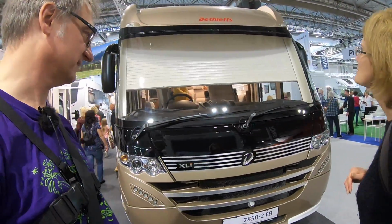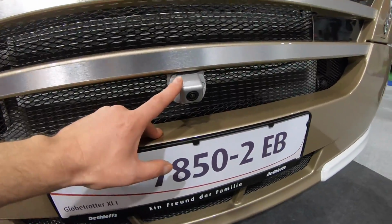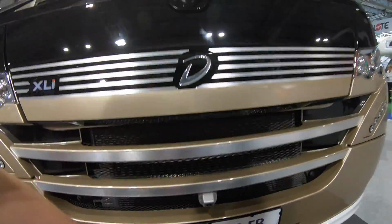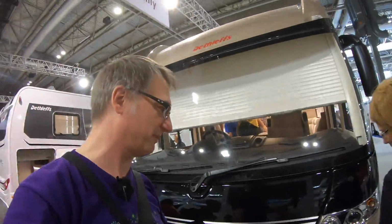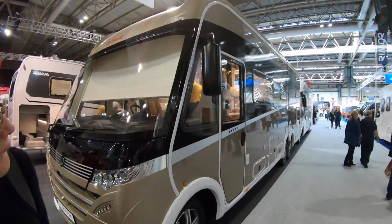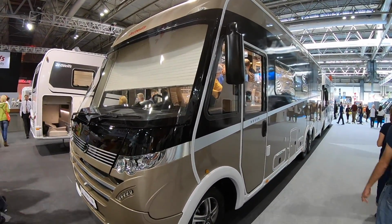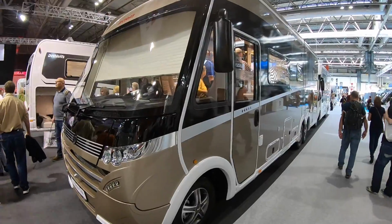Now moving outside, I do like the look of that. It's very nice, and I noticed that there's a camera shoved on the front here. Obviously something to do with parking. I'm just wondering if it's got parking sensors on the front and the back. And in this angle you can see how long it is. It looks like the length of a football pitch. In fact, it's 2 motorhomes parked very close together.